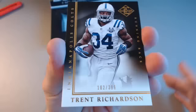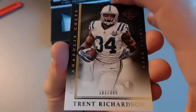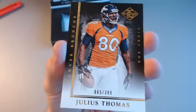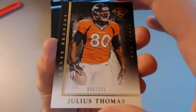Got a triple patch in the back. That's all the plus. I'll just give that away. 102 of 399. We'll start with Trent Richardson. Everything is base numbered in this set, too. Trent. 1, 2, 3, that's you. Old Julius Thomas. See how well he does this year without Mr. Manning by his side. Number 399.